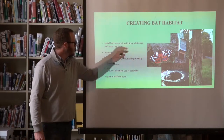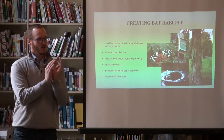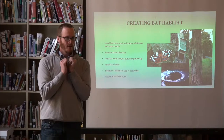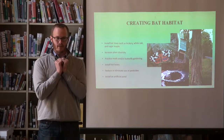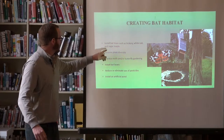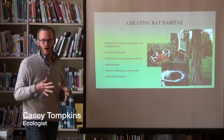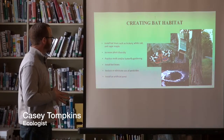Maybe you want to do some white oaks and some sugar maples as well, because white oaks have plates on them, so the bats wiggle in between them and sit there during the day, usually on a southern exposure. Sugar maples, same thing. They get so big and have this exfoliating bark. It's very important for them.